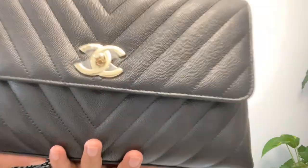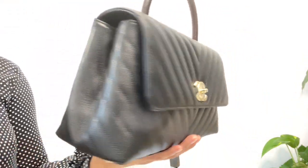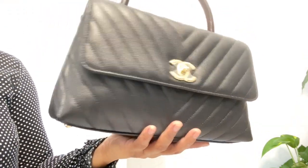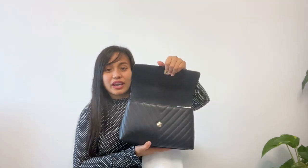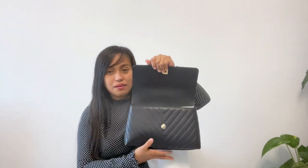Super ganda, super nice. Gusto ko lang sa inyo pakita lahat. So yeah, closer look. Super nakakakilig. Kasi bihira lang tayo offer ng mga hard to find items. And we are always lucky kasi nabibigyan tayo. So ganito siya when you open it up. Leather. Smells good.